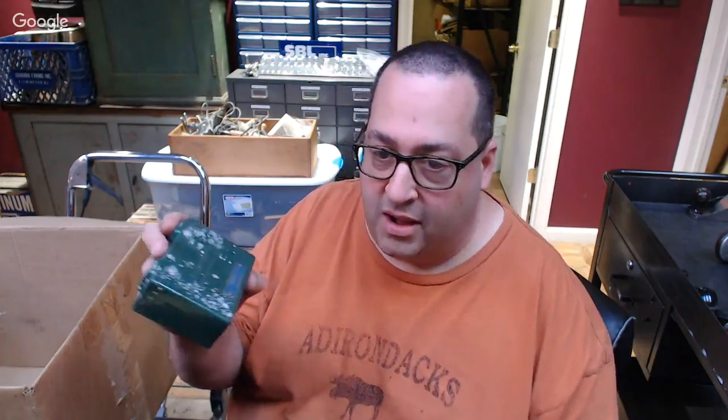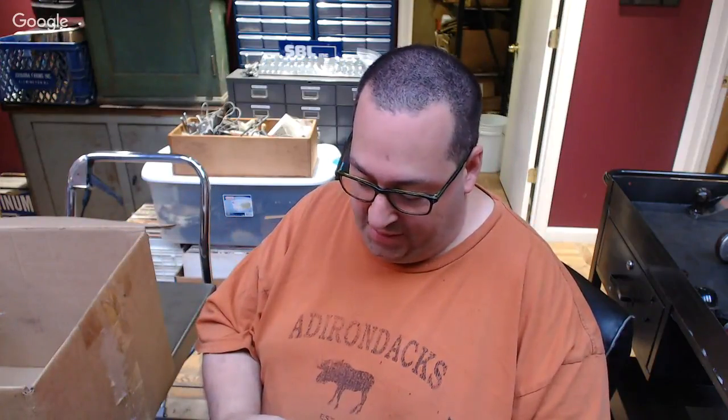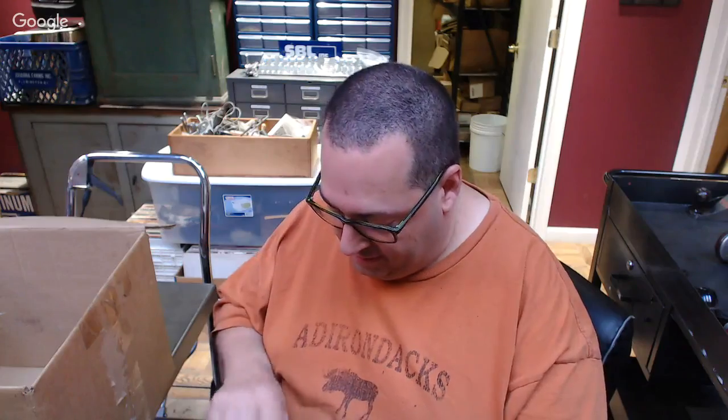Okay. Here we have something. I didn't know what this is. I grabbed it real quick. There's a bit of mold on it, as you can see. But it says Harshaw Scientific. And it's a little box of weights. It's a scale in the front there, isn't it? No, it's just weights unless there's something underneath.